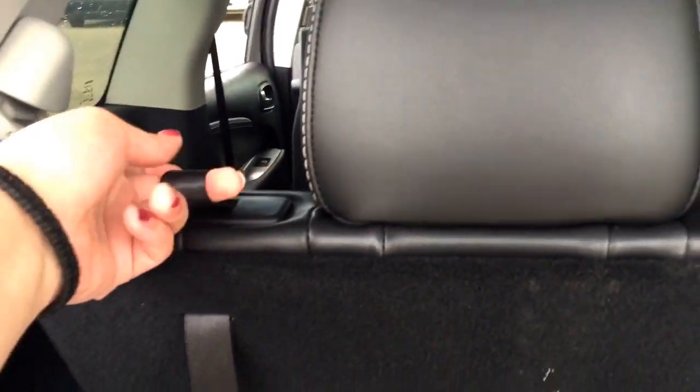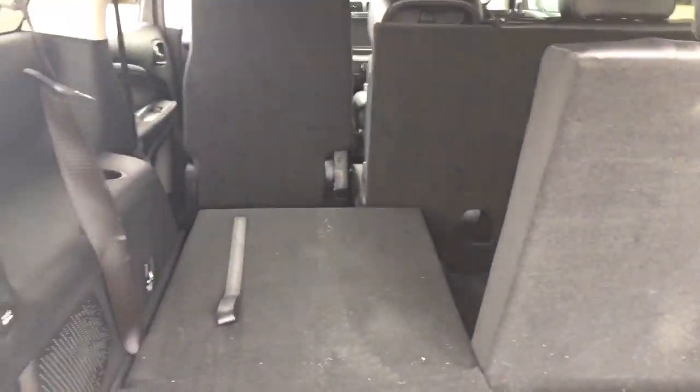So if you do want to access the 50-50 split back here, all we're gonna do is pull this and push it down. The headrest folds and this just folds down. So with that side also being able to fold flat, you'd still have room for 4 or 5 passengers as well as any long cargo area. And then to close it up, just right there.